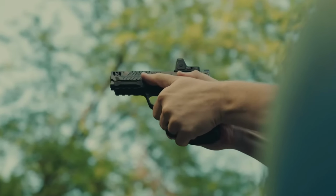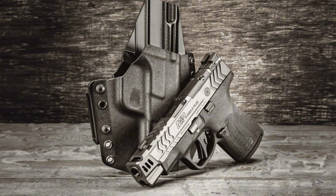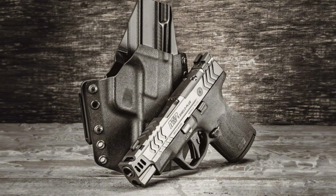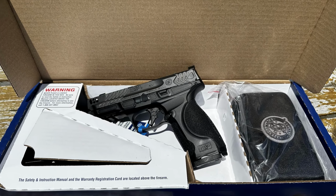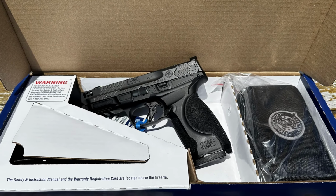It's for shooters who practice regularly and want a red dot setup that'll hold zero through intense training. Reliable, comfortable, and built for performance. The M&P Carry Comp doesn't boast, it delivers.